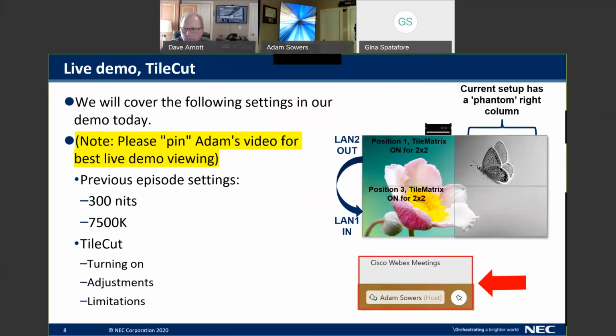Even though it's only 1/2, virtually within Tile Matrix, it thinks it's a 2x2 video wall. So display number 1 is position 1, the top display, and then display number 2 is actually position 3. So think of that entire right-hand side of a 2x2 video wall basically being ghosted. That's how we're doing what we're doing in this live demo. So with that, Dave, if you want to cut the slide.